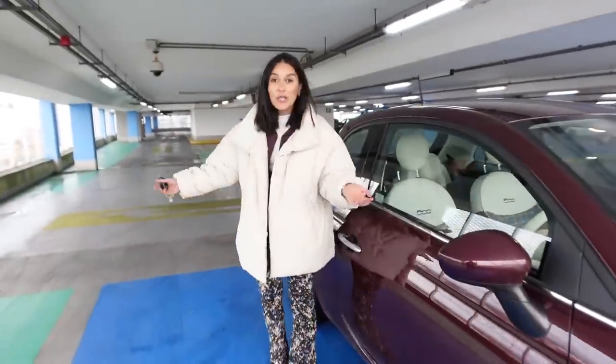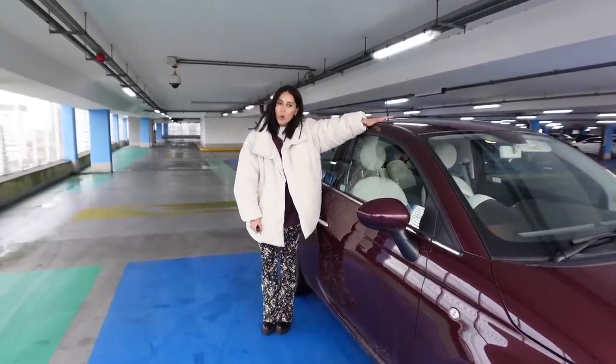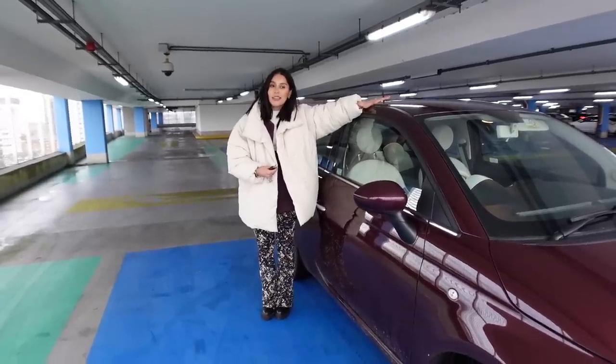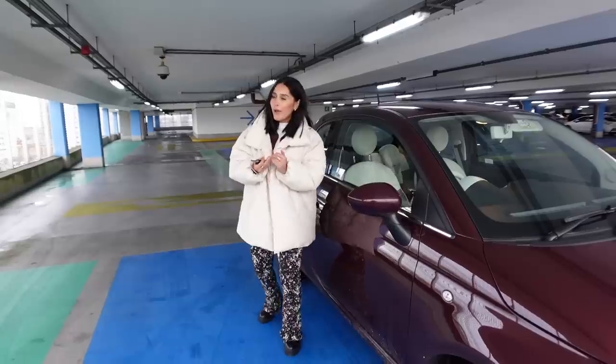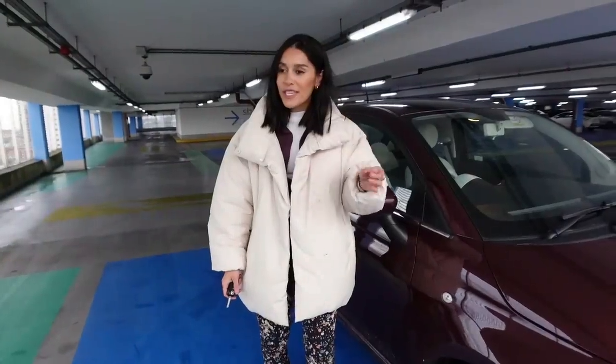Satisfying. There you have it, guys. That's my new little baby and I am absolutely in love. I haven't named him or her, but I love it. I know it's not the kind of car you'd think I wanted to brag about, but I've wanted it since I was so young. If you just passed a driving test, it's the perfect first car. It took about £30 to fill up the tank.